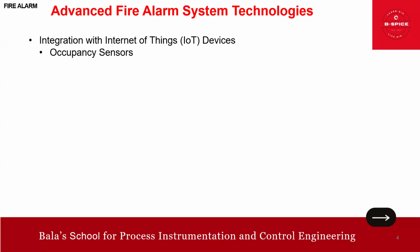And second is video analytics. Integrating the fire alarm system with video analytics enables visual verification of fire events. See, what is the advantage? When a fire alarm system is triggered, cameras can automatically focus on the affected area, thereby allowing emergency responders to assess the situation remotely. So that is also possible, right? This is about the IoT.